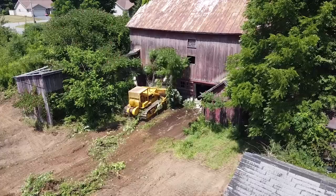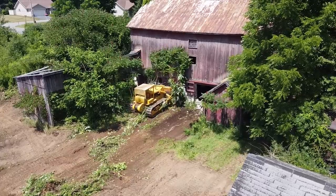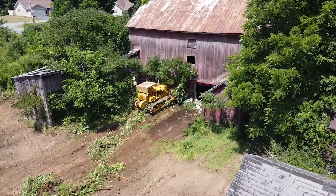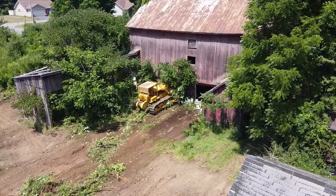So hopefully, now that it's scraped down to concrete and there's just a layer of dirt over it, I won't get any of this crazy overgrowth again, and I'll be able to more easily manage this particular area, which will allow me to get into some of these buildings and start clearing some of that stuff out.